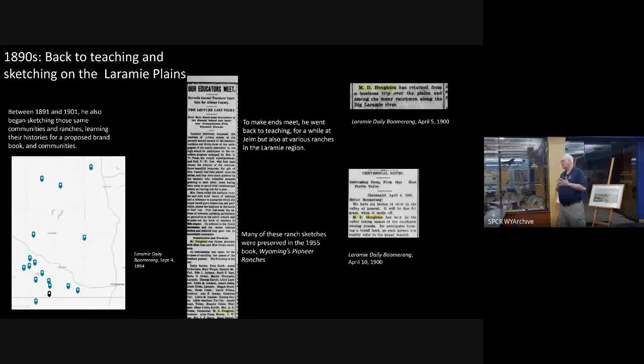And he went out to teach on ranch schools on the Laramie Plains. And he went places that I had never heard of on the Laramie Plains. And one of the things I started to do was to map where all of these ranches are that he was sketching and working at.